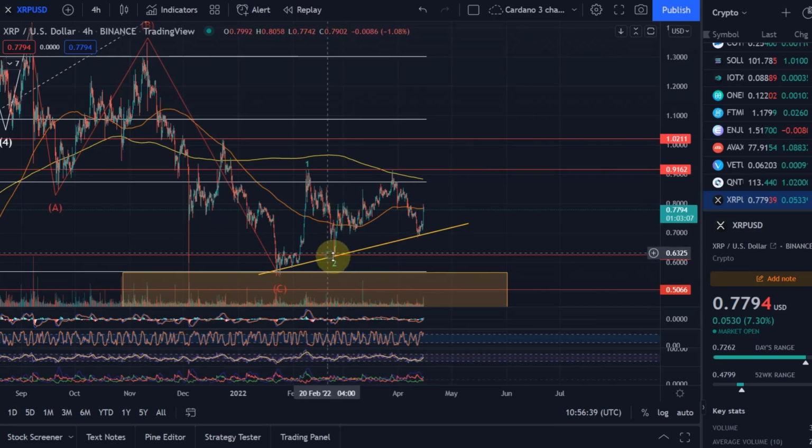Now, okay, you can count this here potentially, and that's what you would have to do. You would have to count this as another wave one and a wave two. Let's see what the Fibs say.